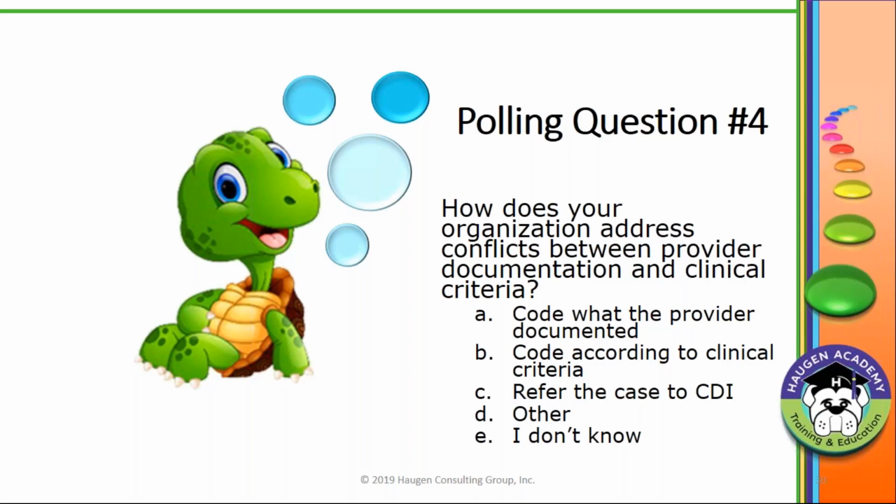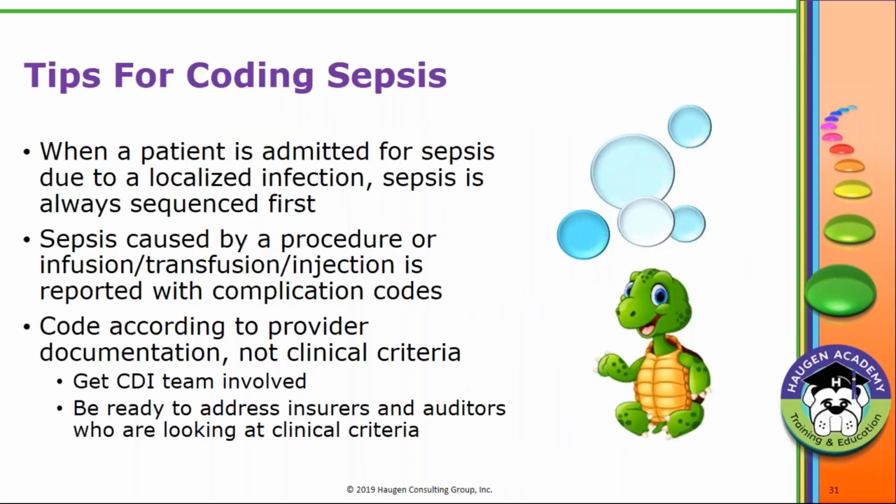I would say, again, that the answer lies somewhere between all of these. As a coder, we can't really code specifically according to clinical criteria, but we can work with CDI to help strengthen the physician's documentation so that we can code what the provider has documented. So a couple of tips for success.